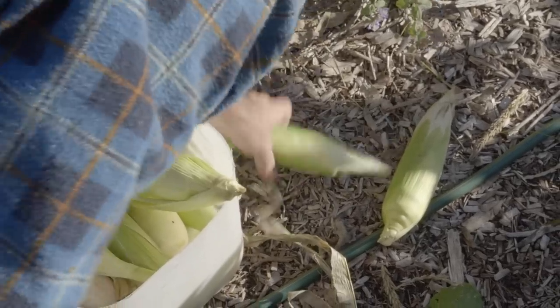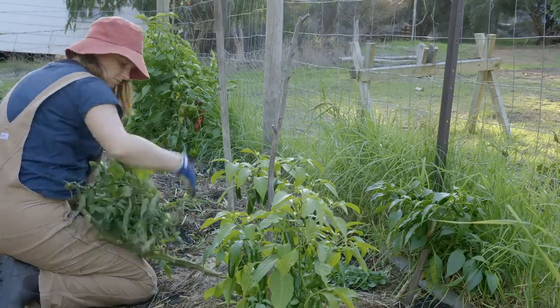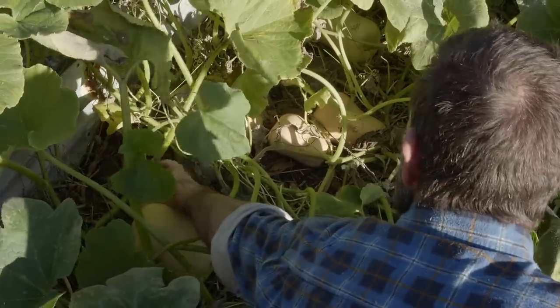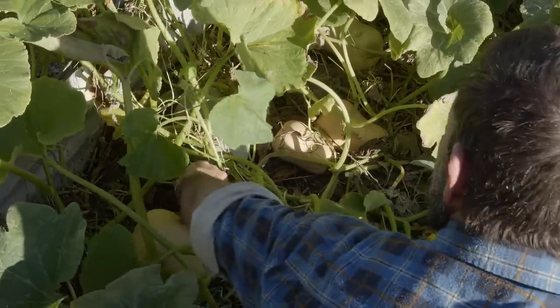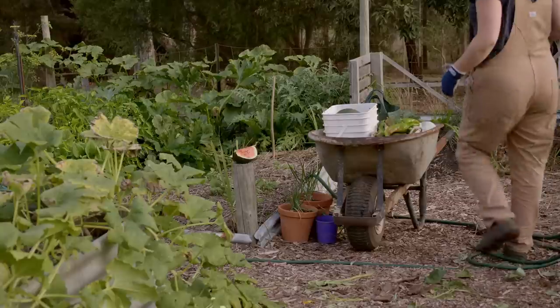In the meantime, we were kept busy in the garden, harvesting the last of our summer crops, so we could plant and prepare the beds for winter. As the daylight hours decreased and the weather began to get colder, we were dreaming of enjoying our own pasture-raised chicken soup by the fire.